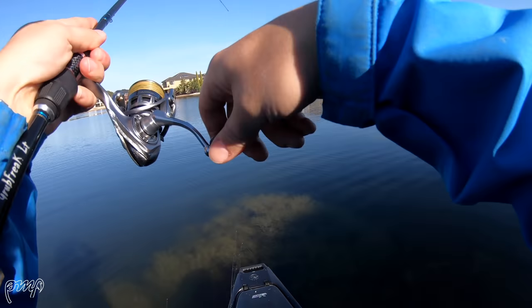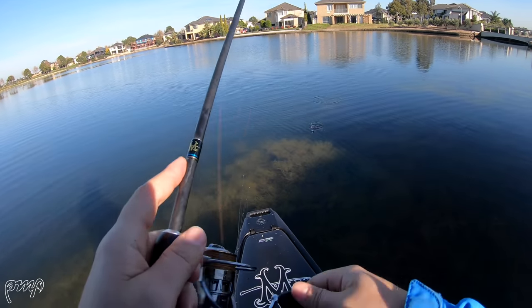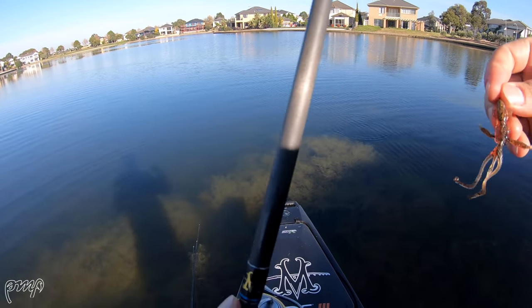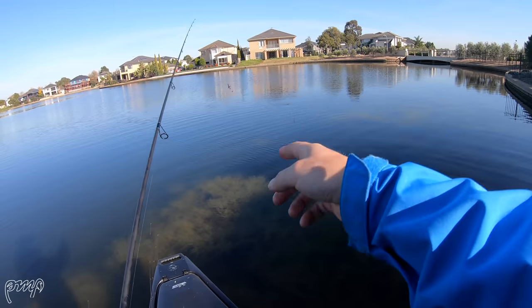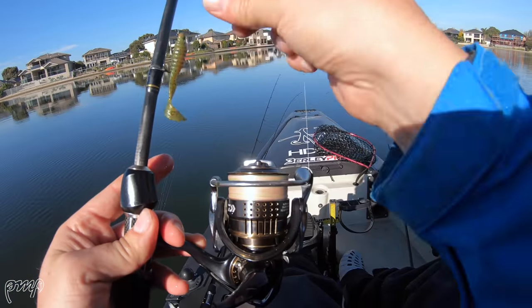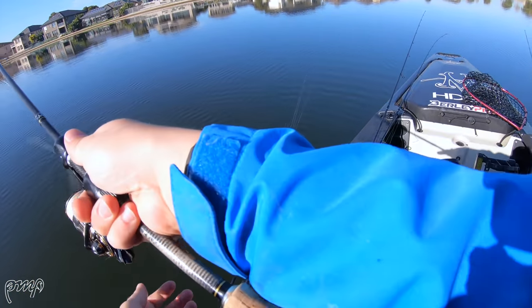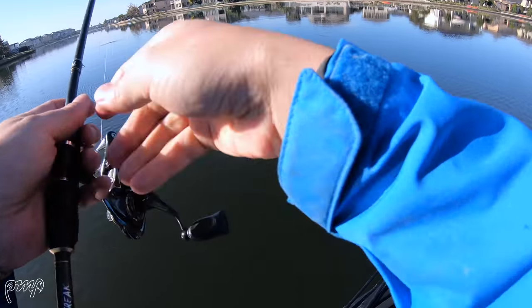Just over a blind cast. Oh, pulled the hooks. That was a better one. Some good head shakes there. Look at that boil. Okay, that was a good one. All right, back on the grub. Got some fish to the left of me on the side imaging. Just put one out there.